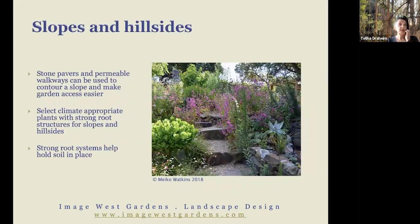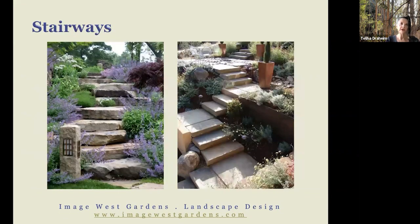So slopes and hillsides can be greatly aided by plants with strong root systems that hold the soil in place. And also using pavers and permeable walkways to contour the access to your garden. Here are a few ideas for stairways.